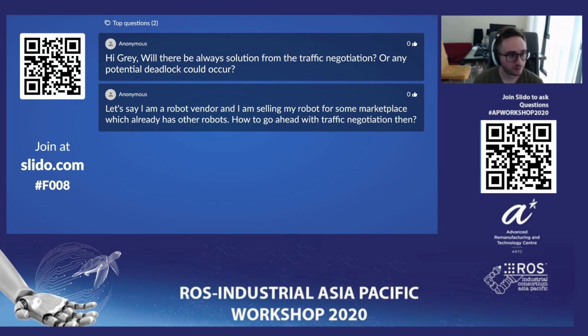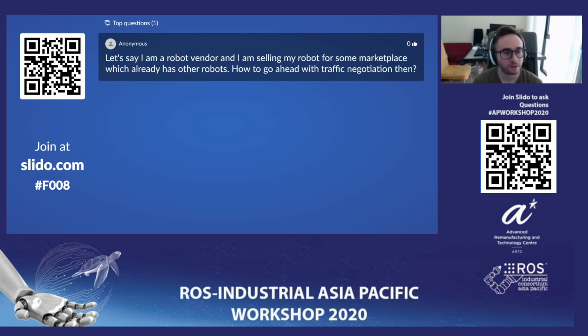Okay, let's say I'm a robot vendor and I am selling my robot for some marketplace which already has other robots. How to go ahead with traffic negotiation then? So this really depends on the consumer at the end of the day. If the consumer of the robots, meaning the facility where the deployment is happening, has already adopted RMF, then all you have to do is make your robots RMF compatible. If they have not done that yet, then you would have to convince the facility managers to get their existing vendors to buy into RMF.